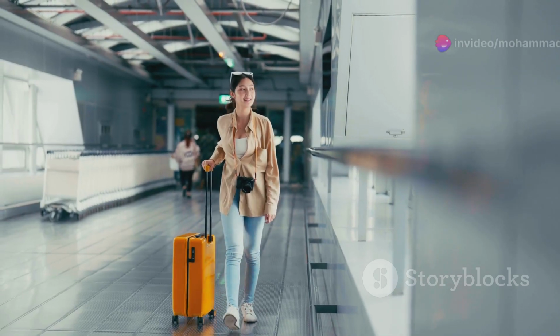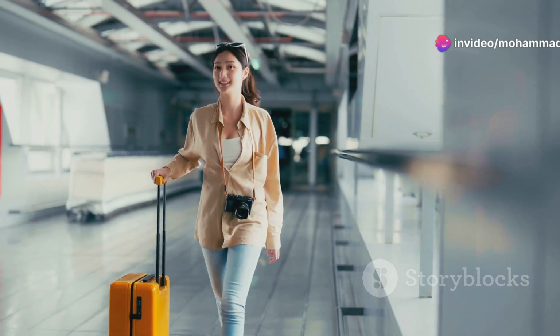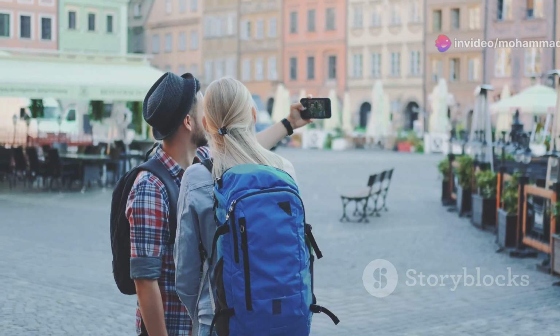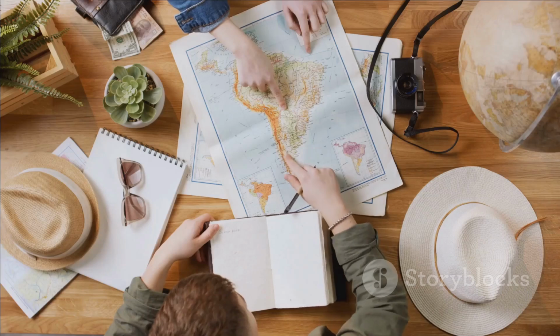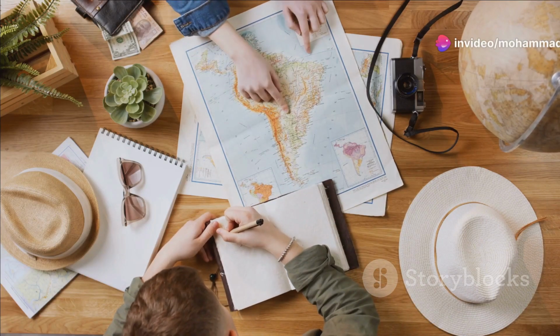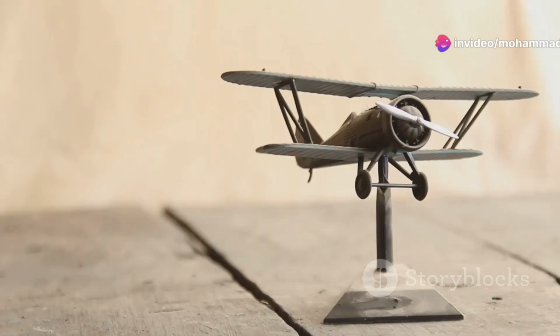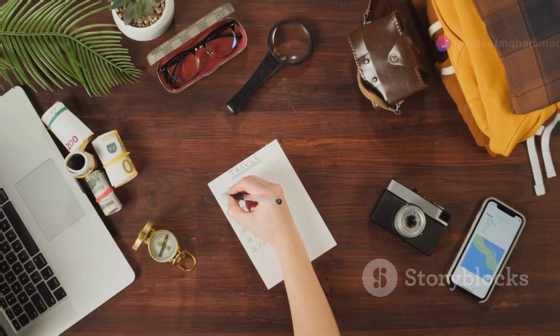Did you know that you can save up to 50% on your next vacation with just a few clever hacks? Seriously, imagine exploring new places without breaking the bank. It's totally possible. Today, we're diving into 10 amazing hacks for cheap travel in 2024 that will help you save money on your next trip. Whether you're dreaming of sandy beaches, mountain hikes, or vibrant city life, these tips are here to make your travel adventures much more affordable. So grab a notebook, because you're going to want to jot these down.